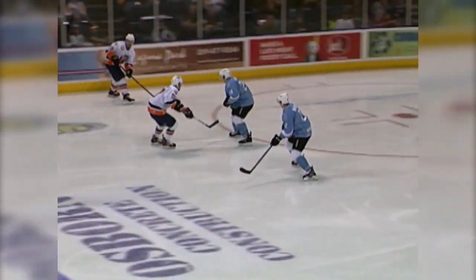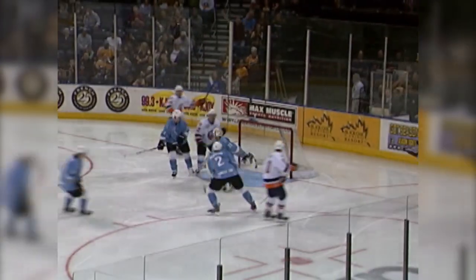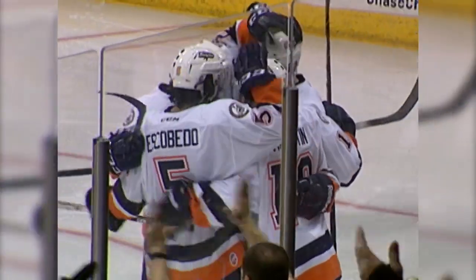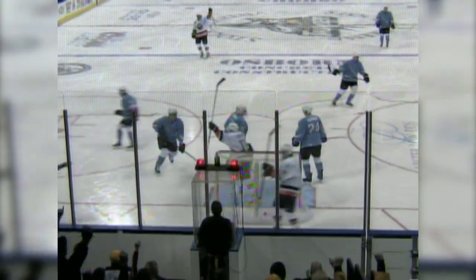3-on-2 for Rough and Ready. Trivino with Baldwin over to Martin in the slot. He scores! Joey Martin, in his return to the Stockton Thunder, has scored to make it a Rough and Ready Islanders 4-1 lead. And another point for Corey Trivino, too. He worked that 3-on-2 to perfection, used Matt Baldwin as the guy who was just going right to the net on Coleman. And look at that.